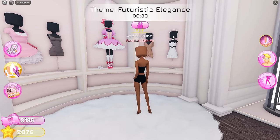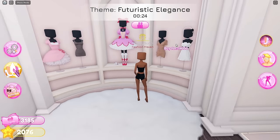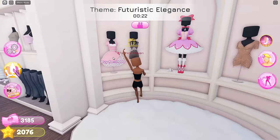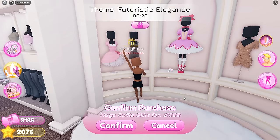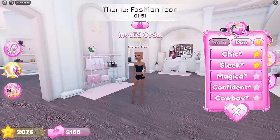We have some more items to buy. Wait, I think this is some kind of K-pop person's outfit. It's really cute though. So we have a new skirt. I'm gonna buy it. I have to buy it. I'm so sorry. I don't think I have enough for everything over here, but okay.